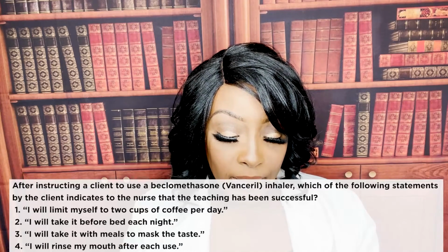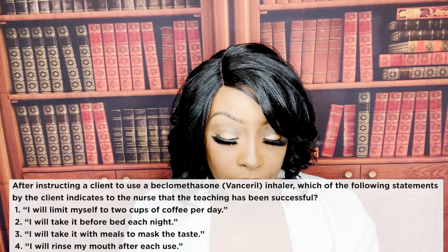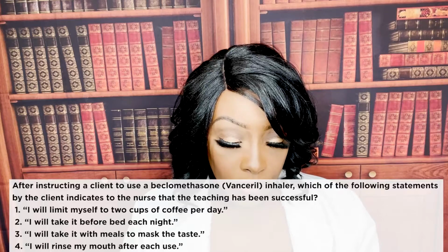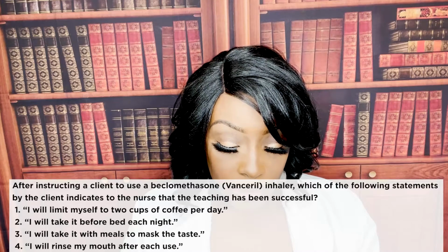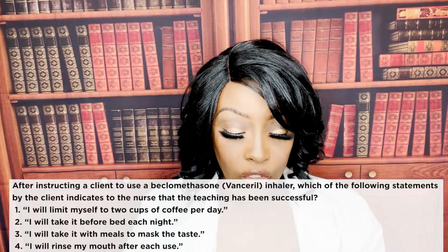1, I will limit myself to 2 cups of coffee per day. 2, I will take it before bed each night. 3, I will take it with meals to mask the taste. Or 4, I will rinse my mouth after each use.